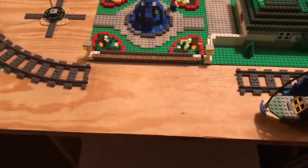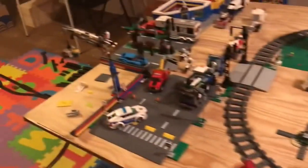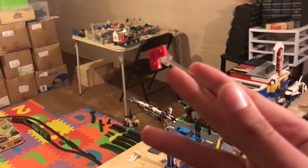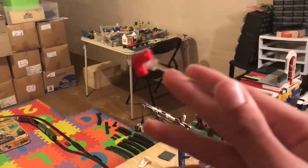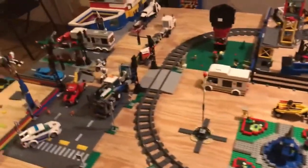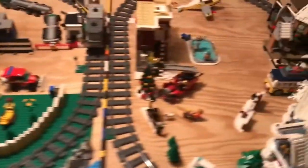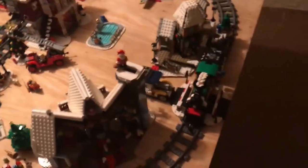And then we, of course, have train tracks. There would normally be a train station right here, but that is over there-ish, as you can see. And then I guess that completes most of the tour of the city. So now let's move over to my winter village.